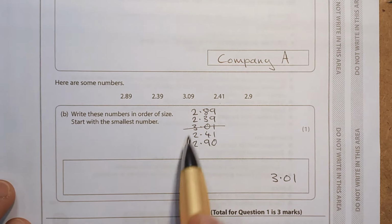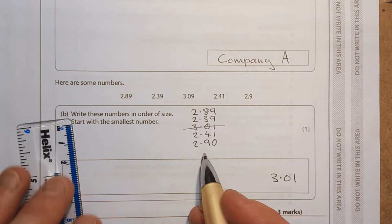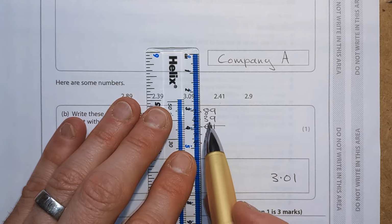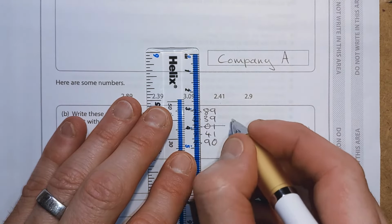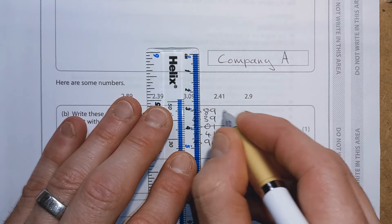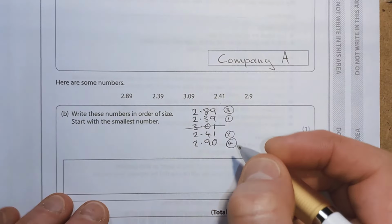Okay, these are all starting with a 2. So basically, we can ignore the 2. We can sort of cover it up with a ruler. So we've got 89, 39, 41 and 90. So which is the smallest? 39, then it's 41, then 89, and then 90.